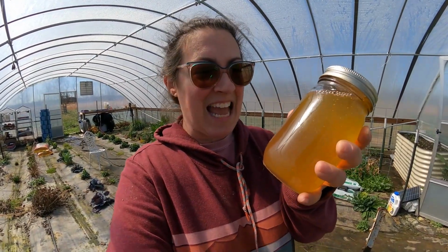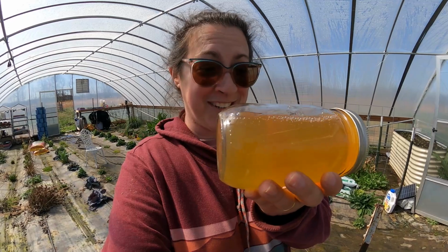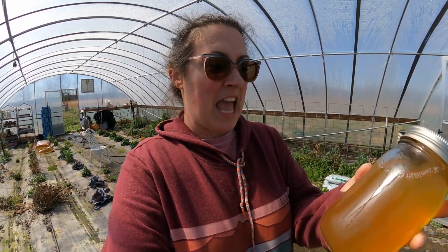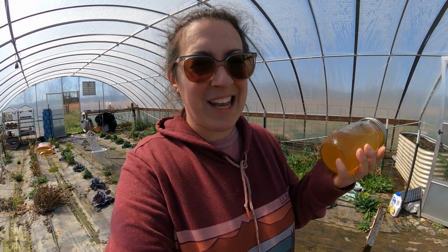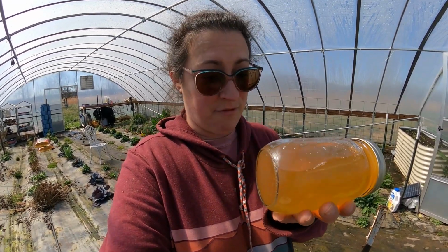So as you can see, I made my jelly, but it did not turn out. It's more like a dandelion simple syrup. I'll walk through with you what I did, but this is what you're gonna get, I guess, if you do what I did. So I actually needed to steep the tea for a couple days instead of just 24 hours because I didn't have any pectin.